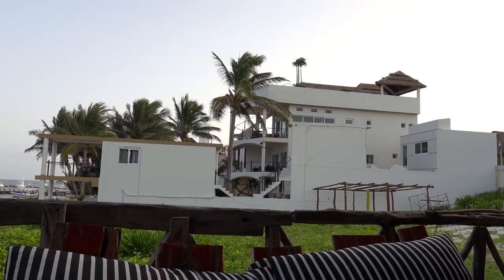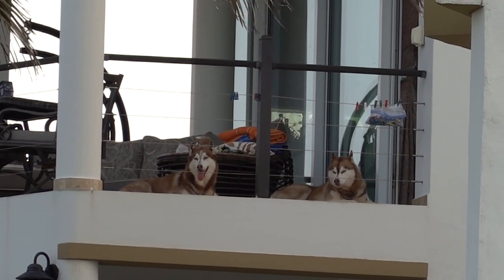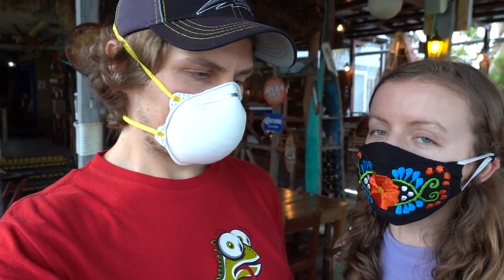There's these two huskies who live by Mercadito, and they've been watching us eat and drink the whole time. These two twin huskies, so cute. They're so adorable. That was nice. Yeah, I needed that. I'm ready to go home now.